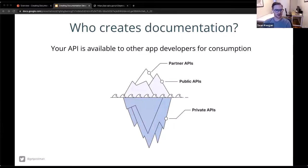We have this iceberg example. And it shows our public APIs, like we just talked about, and then partner APIs, right? So these are going to be APIs that are private, only shared with integration partners, but still used and consumed by folks outside of your team.